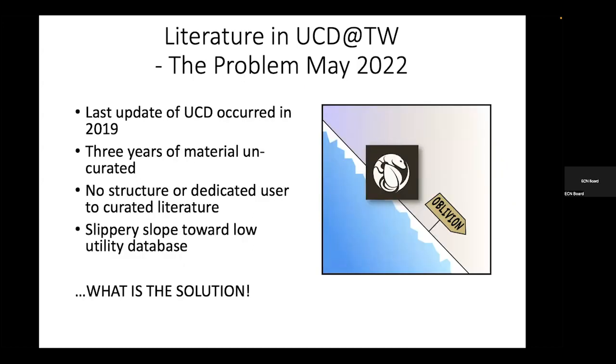So we get to the problem now, the crux of this talk. Last update of UCD, like I said, happened in 2019. I know it still feels to some of us like it is the early 2020s. It is 3 years later. And that's 3 years of uncurated material to deal with.